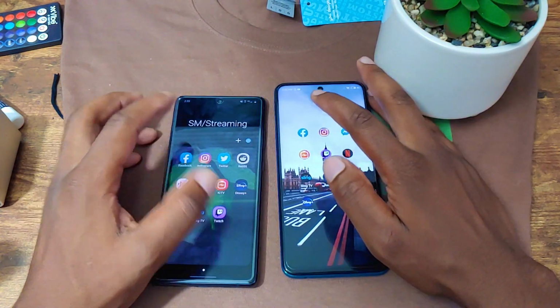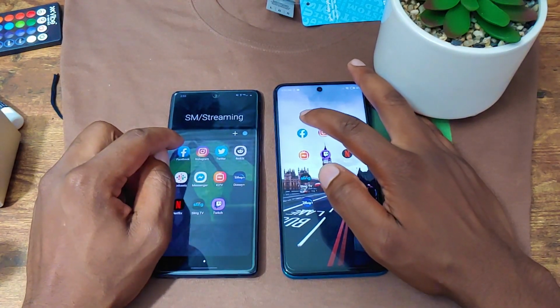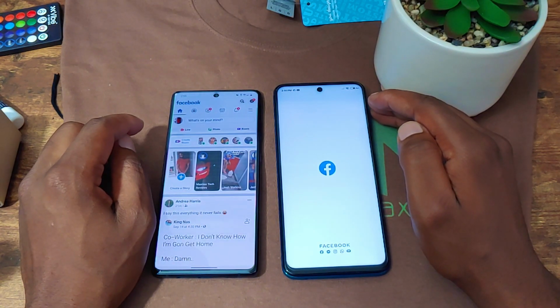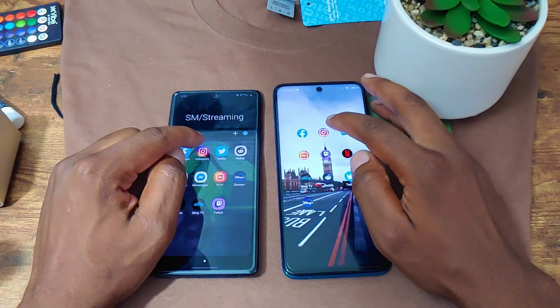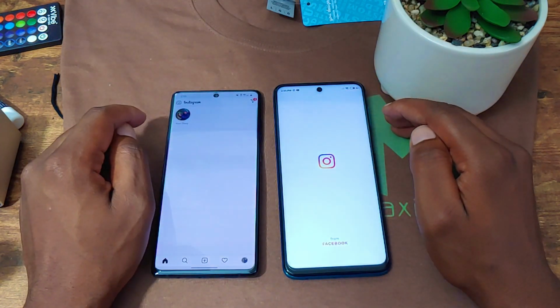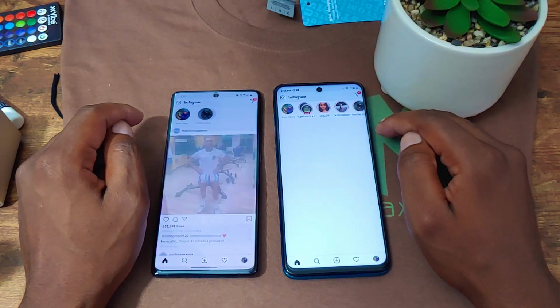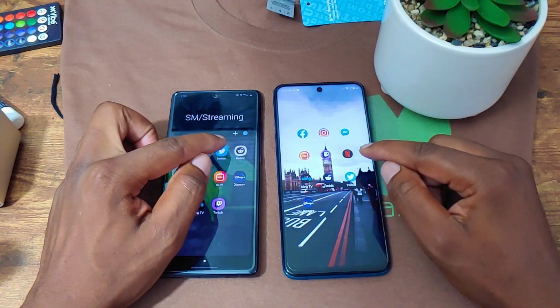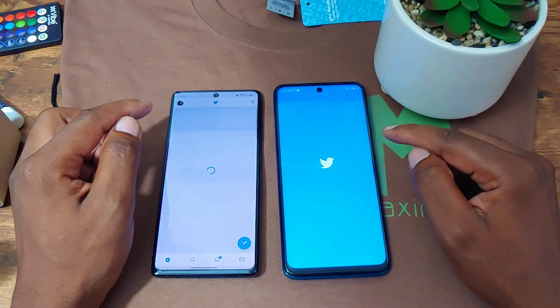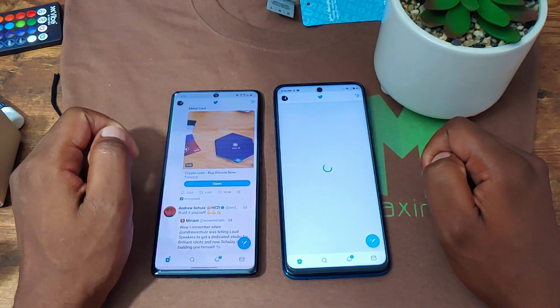Now we're going to head over to social media. Next application is going to be Facebook. That goes to the Galaxy A71. The next application we're going to open up here is Instagram. And that goes to the Galaxy A71. The next application we're going to open up here is Twitter. And that goes to the Galaxy A71.